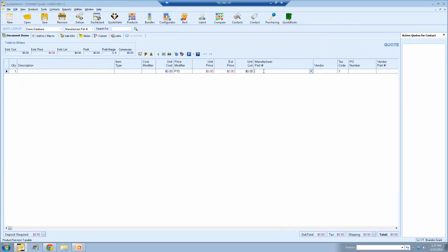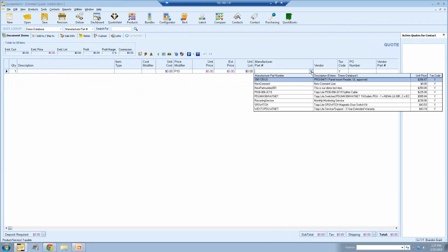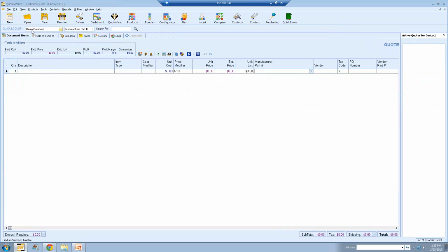If you look here at my manufacturer part number field, when I click on it, it actually has a drop-down. So if I click on the drop-down, it's going to show me the items that are in this specific database. Now, I have no vendor, so how did it know which database to select? Well, it's looking at my quick lookup. So if you start with a blank item and you have no vendor, QuoteWerks is automatically going to show you the items from this specific vendor that you have selected here in your quick lookup.